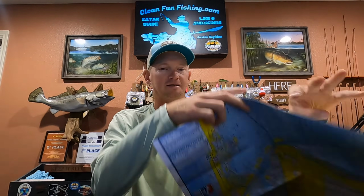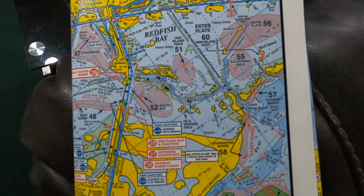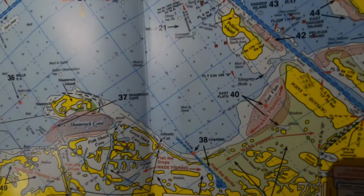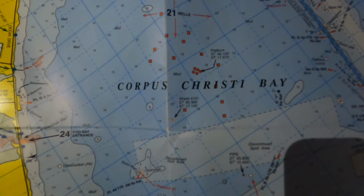The first way is a hook and line fishing map. So this map will show you some fishing areas that you can try. It'll show you boat ramps, kayak launches, bait stores, which areas are more consistent during certain times of the year. It's got a lot of pretty good stuff on that map, and that's where I started when I first moved to inshore fishing.